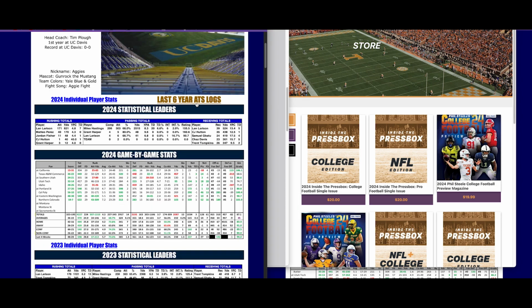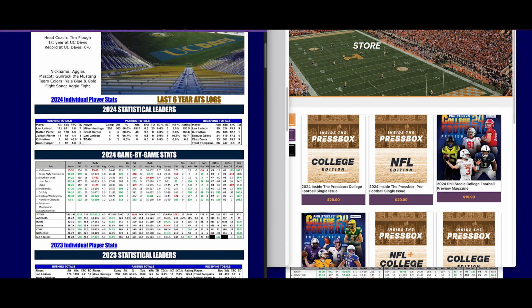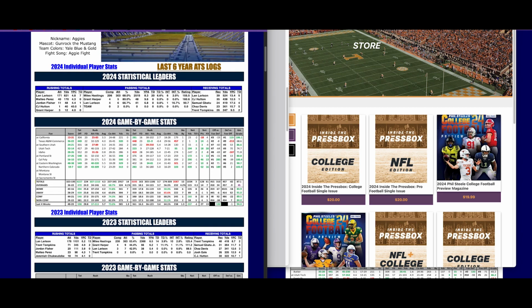And remember, you can get the last 6 years of spread logs. Actually, look at this. It says last 6 years, but it's actually the last 7 years of spread logs that are here on the FCS, and now you've got access to the ACE. You get 8 years of spread logs. Who has that? Nobody. We've got it. I've been keeping track of the spread every single Saturday. We check and write down all the numbers and keep track of it.